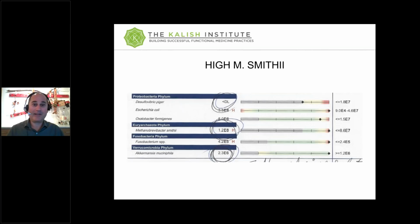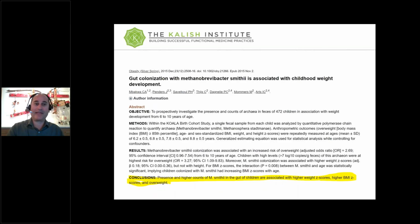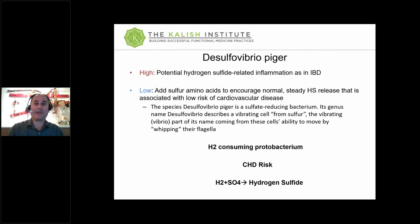M. smithii, here's a sample lab. Now you can see on the top, I also circled D. piger. You can see that is DL, which means underneath detected limit, so that's low. M. smithii in this example is high, and Ackermannia in this example was normal, okay? And M. smithii is related to obesity in rats. If you don't care a lot about fat rats, probably you care about children. M. smithii is also associated with childhood weight gain, okay? It's a really, really important bug.